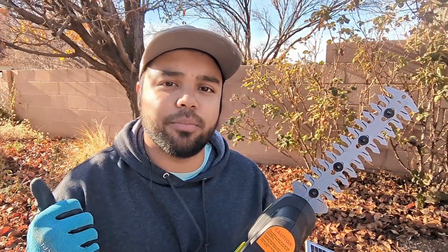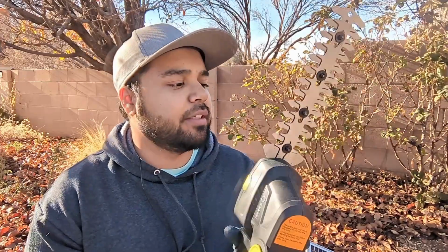So I definitely have a larger, much more powerful hedge trimmer for my bigger jobs and my bigger bushes and things like that. But I think I'll keep this on hand just for smaller jobs around the garden here in the raised beds, just to clean up things here and there. If you do decide to buy it, make sure you know what you're going to use it for, and make sure you use it for the right job. It might make a good gift for any gardener that you know, just for jobs here and there.